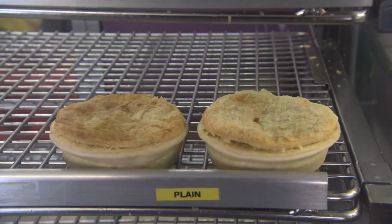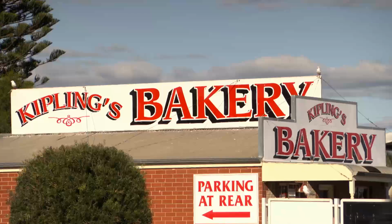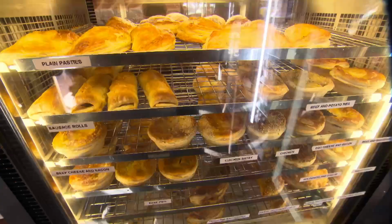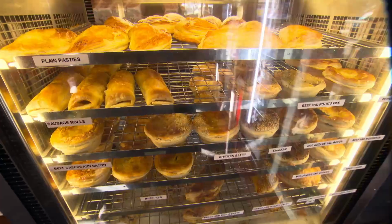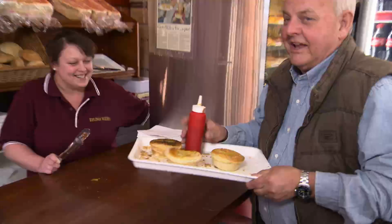I missed out on all the good stuff, coming well after the rush. But there's still Kipling's just across the road. Hello, how are you today? I'm good, thank you. How are you? Not bad. I was wondering if I could have one of your most popular pies or pasties. What have you got? I'd say the steak, cheese and bacon, Cornish pasty, bolognese pasty, and a chicken satay. Well, can I have one of each, please? Right. All right, thank you. Look, I'll just take these.